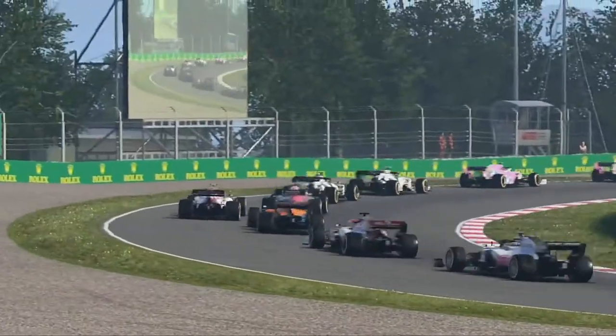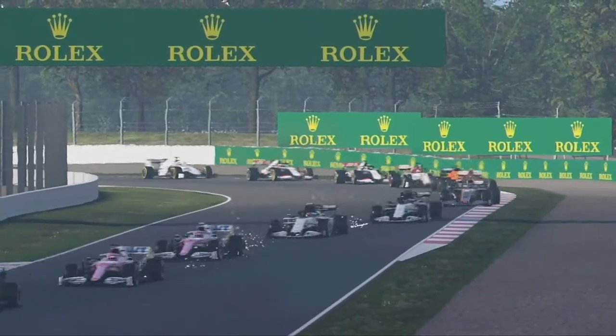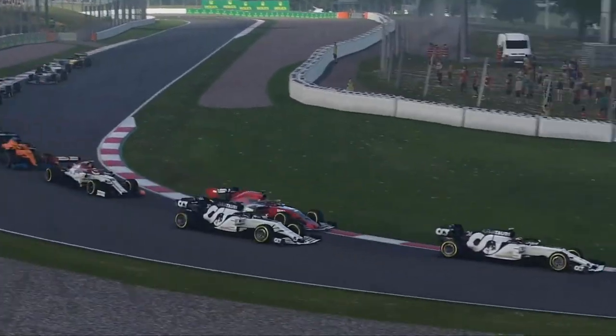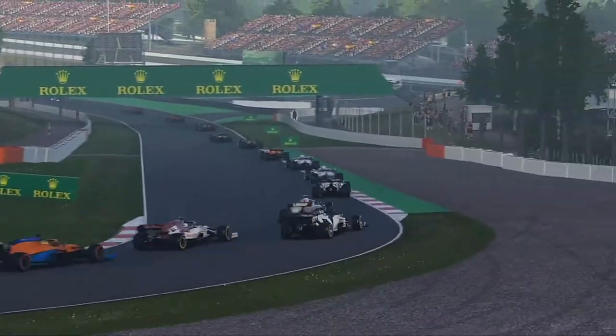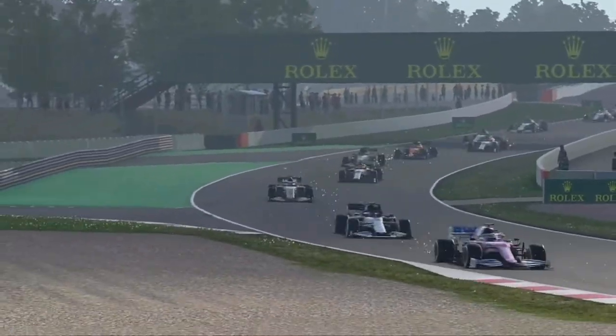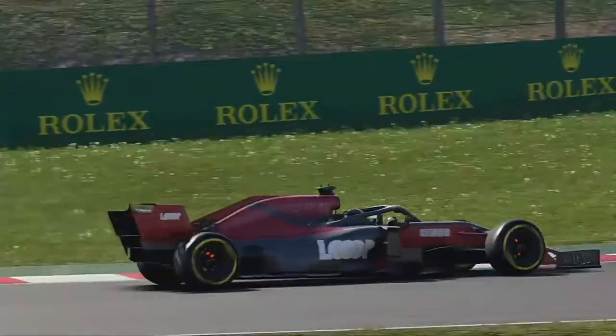We've got the Alfa Romeo, that is of Antonio Giovinazzi, and now we're going to send it down the inside of Pierre Gasly in the AlphaTauri, and look at Giovinazzi, he just followed us through. Great move by the young Italian.